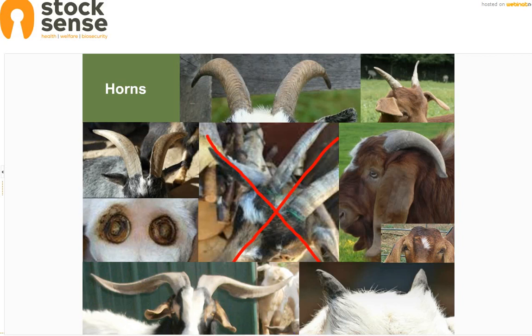You can trim the tips of horns to smooth the ends off so they are less damaging, but it is illegal to use elastrator bands to remove a goat's horns. If not buying polled or disbudded goats, consider the type of horn set, your infrastructure, as in the width of your race or holding facilities with adult animals, and be aware that if horns are set too close together, legs can get caught in them.